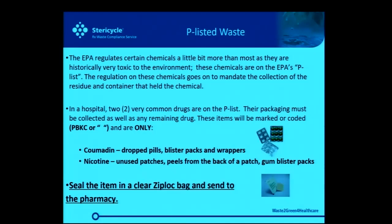Again, the nurses will put those blister packs and even the little cups that they put the pills in to take to the customers. Those would have to be captured as well, because the residue from that pill could be on that little disposable cup. So anything that's touched that drug would have to be put into a Ziploc bag and sent back to pharmacy. So I will tell you that probably the majority of the things that you will see coming back should be P-listed waste and the packaging. That's what you're going to see the most of.